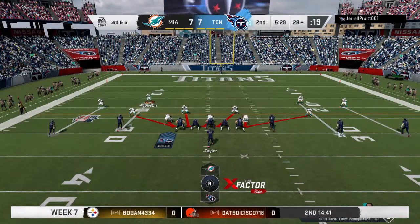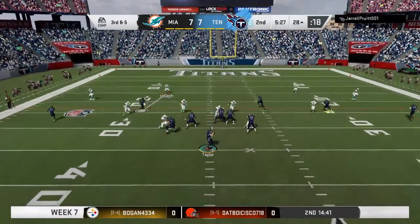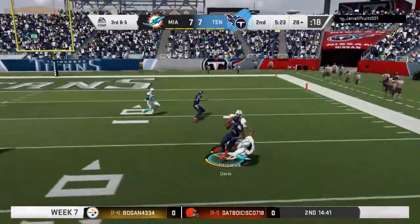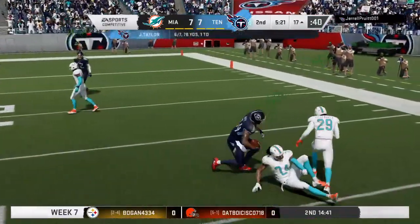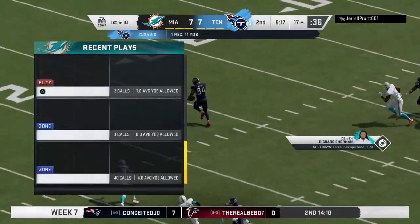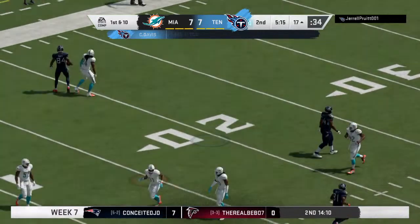Right there, 54, right there, 54. From the gun, it's Taylor. He finds Corey Davis. And inside the 20 before he's brought down. And he's got another 1st down as he's brought down at the Dolphins' 17-yard line.